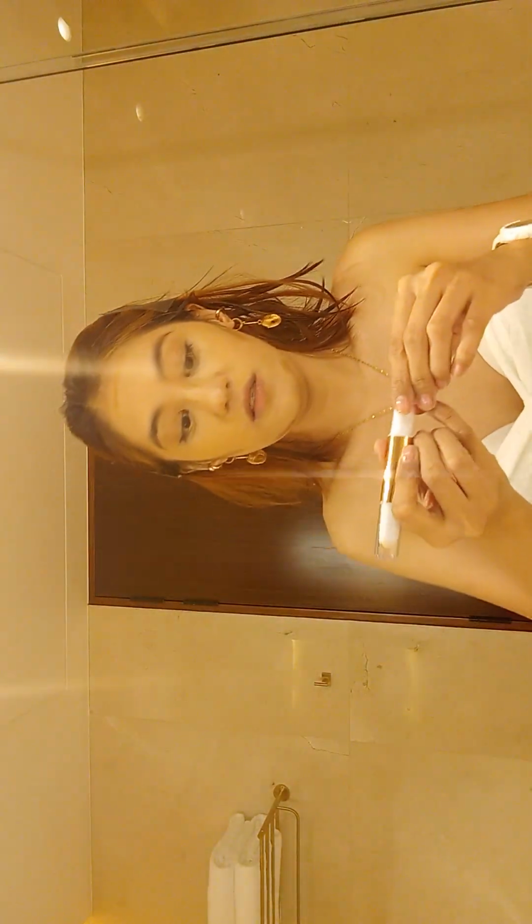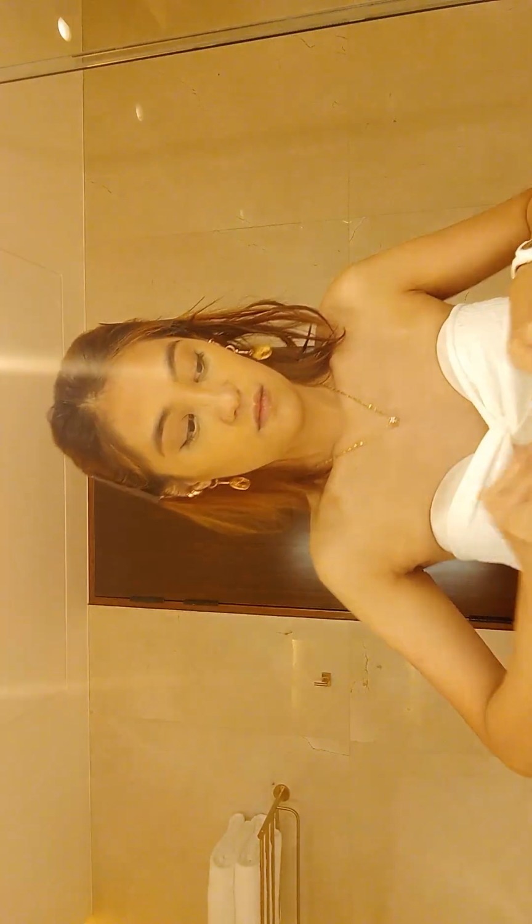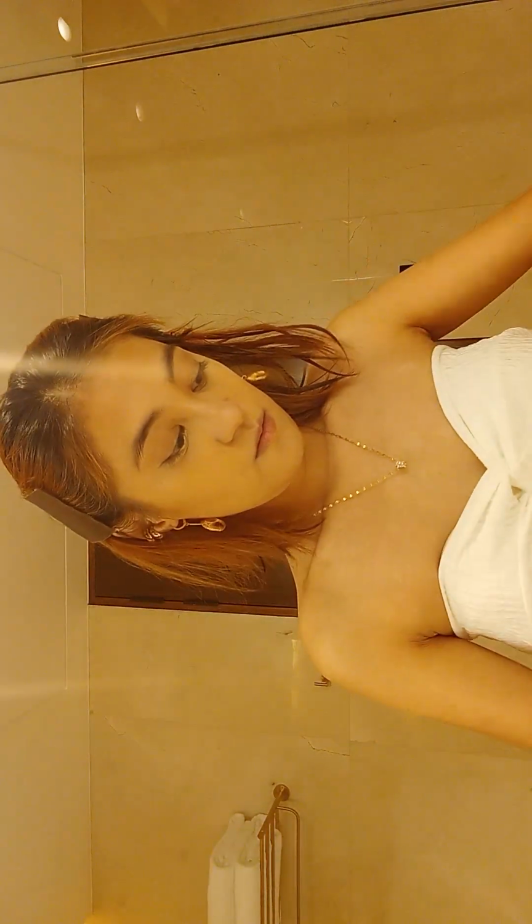So just contour your face. On the area. Here and then the forehead. After that, I'll be using some blush from Beautiful in the shade to fair bore. Just blush in my cheeks.